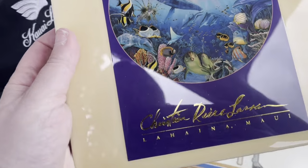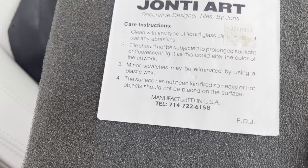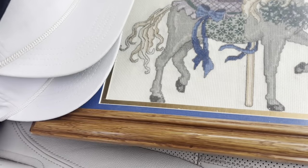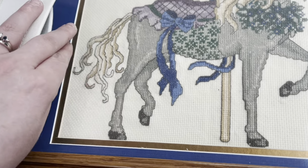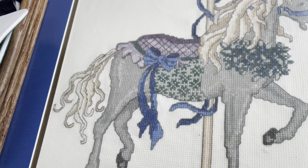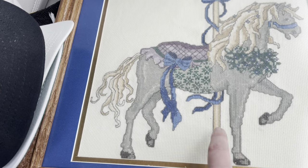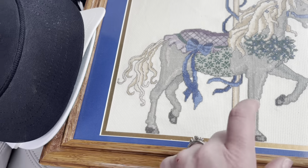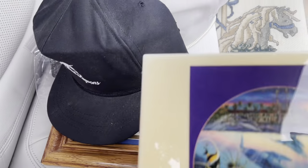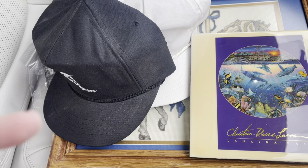And then Christian something Maui. This looks intense. And then we have this little stitched horse. Very fun. Sorry, I was looking close because it looks so good. But I guess $1 on that. So I paid $1 for each item. And I will be putting the amounts up on the screen for you all if I find them.